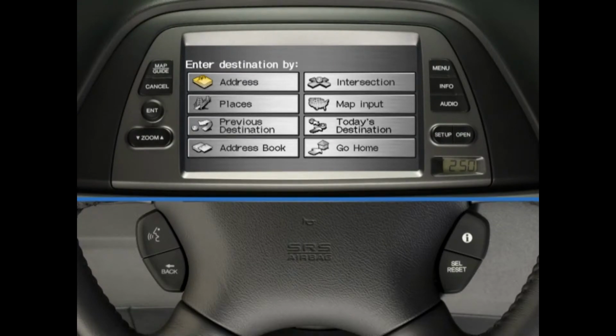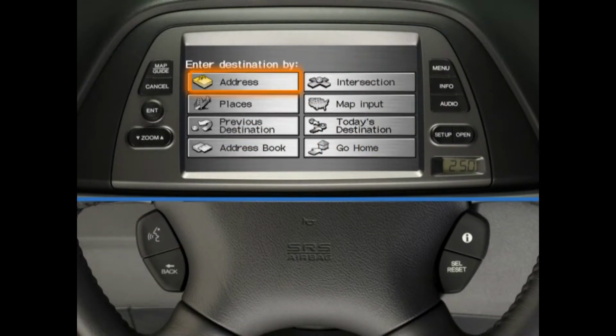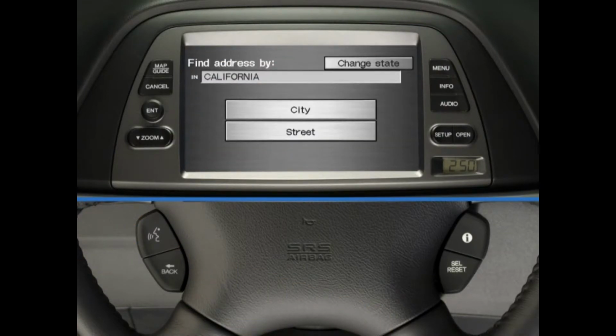To enter your destination using its address, press and release the talk button and say Address. This screen will appear, giving you the option of entering an address by city or street. When using voice recognition, it is generally faster to enter the city first, then the street. When using the touch screen, it is usually faster to enter the street first and then choose the city. Note, if you can't find the address you have in mind starting with the city, repeat this procedure, this time entering the street name and number first, followed by the city.